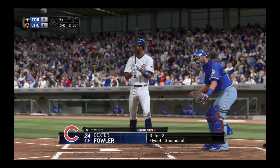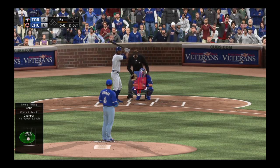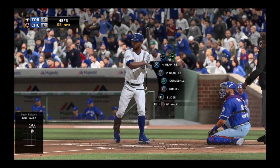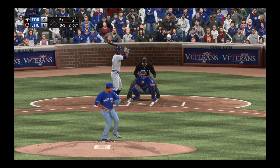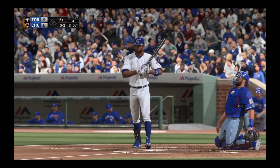The center fielder, number 24. Dexter Fowler will try it again. 0 for 2 with a fly out and a ground ball thus far. Well, guys, if you split the difference between the fly ball and the grounder he's put in play, you've got a nice line drive. So maybe we'll witness that right here. Stroman's ready. 0-1 pitch on its way. Swing and a miss here, and he's behind in the count now, 0-2.